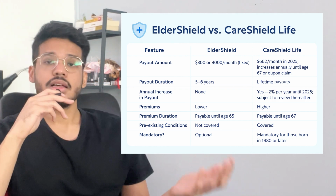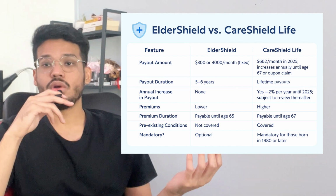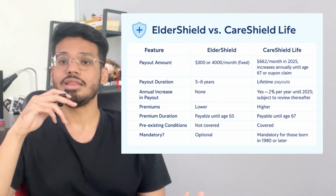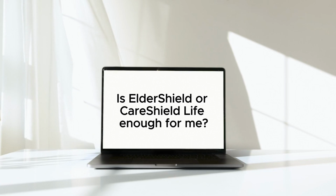Another difference, ElderShield doesn't cover pre-existing conditions, but CareShield Life does. And while ElderShield was optional, CareShield Life is now mandatory if you're born in 1980 or later. So now that you know the difference, the next question is, is either one actually enough for your needs?